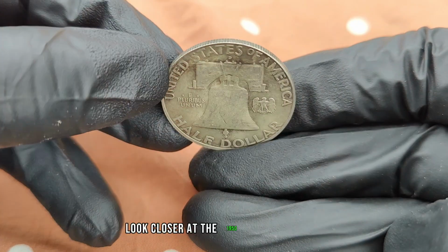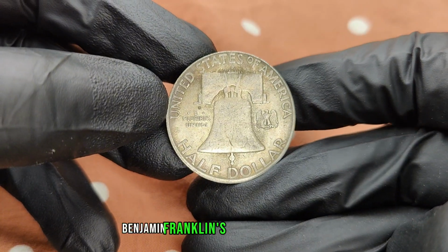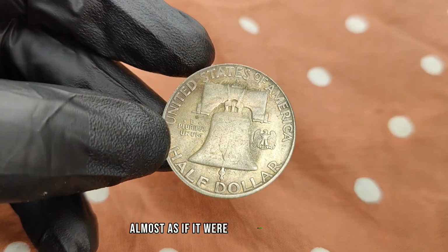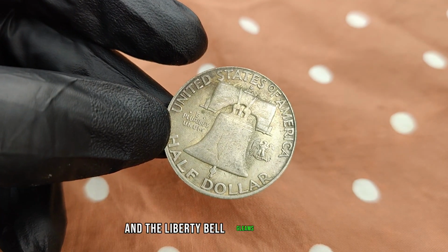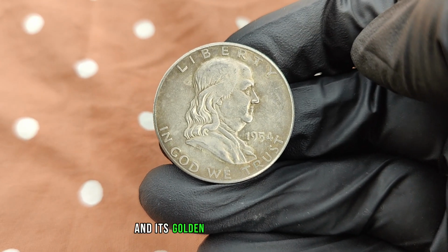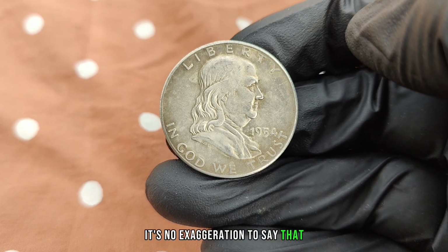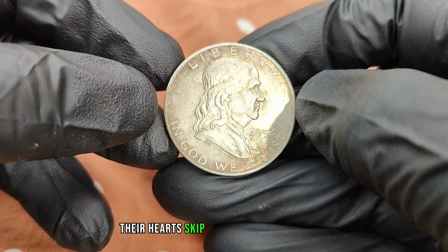Look closer at the 1954-D. On the obverse, Benjamin Franklin's portrait glows with soft golden light, almost as if it were illuminated from within. Flip it to the reverse, and the Liberty Bell gleams like a relic from a sunken treasure chest, its crack visible, its detail sharpened, and its golden shade making it seem otherworldly. It's no exaggeration to say that when collectors see a golden-toned Franklin half dollar, their hearts skip a beat.